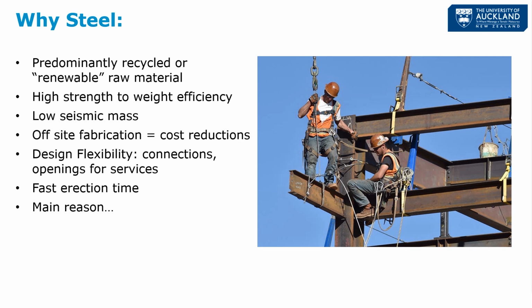But one of the big advantages now, particularly with the challenge of climate change, is that steel is predominantly a renewable resource. I have renewable in quotes because it does take a lot of energy to make steel, even if you are recycling it. If you're using a mini mill, essentially, instead of pulling out iron ore, you're taking existing steel and heating it up with a lot of electricity, making it molten, and then you can reform it into steel.